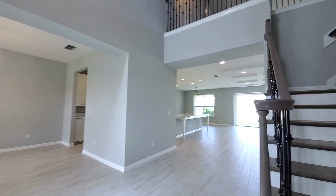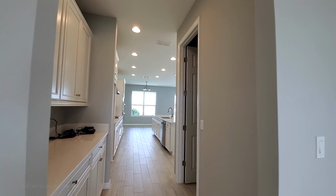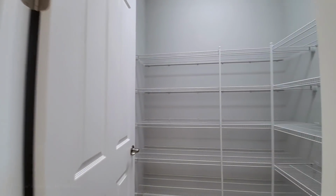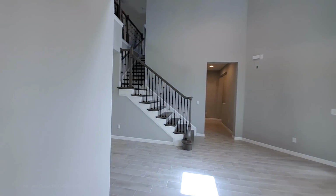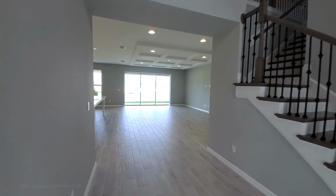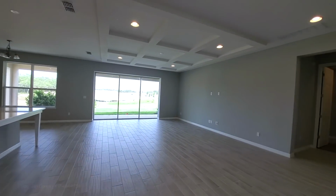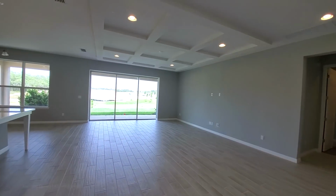I am going to skip the stairs for now. Before I go into the main space and I forget about this area, this is your butler pantry. And before I forget this, all the time I forget this, this is your pantry. So if I miss it later, I'm gonna put it in the beginning of the video. All right, let's take a look at this large open concept family room here. Has the drop tray ceiling.